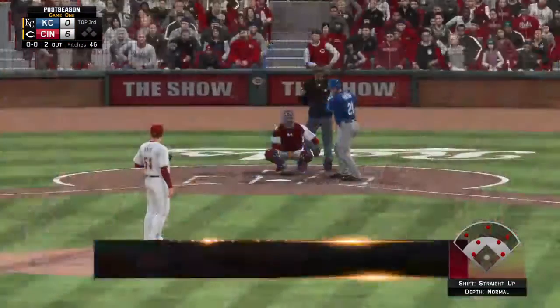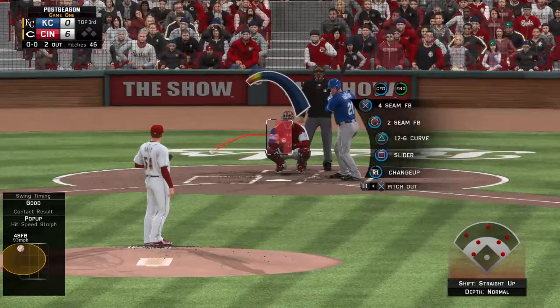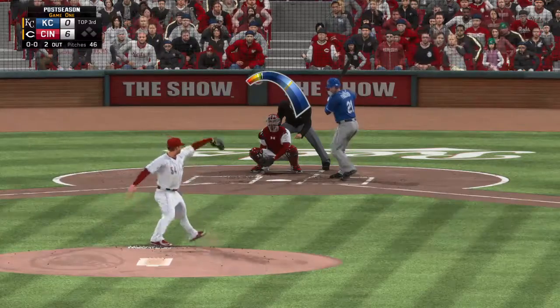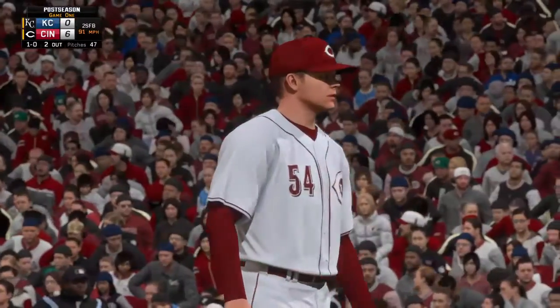Digging in, Todd Frazier. He got on top of one and was a ground-out victim last time. Gray into his motion. Here comes the first pitch. Nope. Lays off, 1-0.